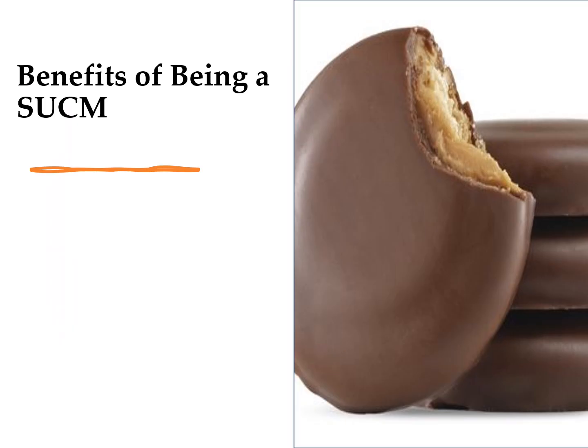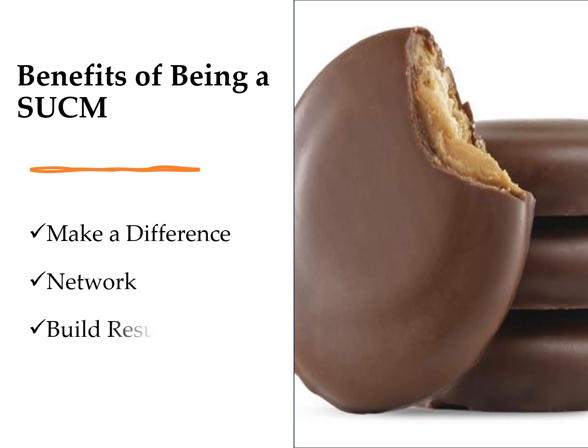Volunteer benefits of being a Service Unit Cookie Manager include making a difference in the lives of girls and being an integral part of the Girl Scout movement, networking and making friends with adult volunteers in your area and throughout the council, building your resume and developing transferable leadership, business, and project management skills in a fun and supportive environment.